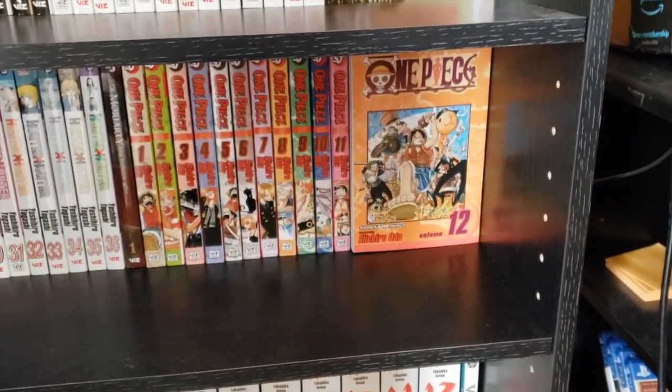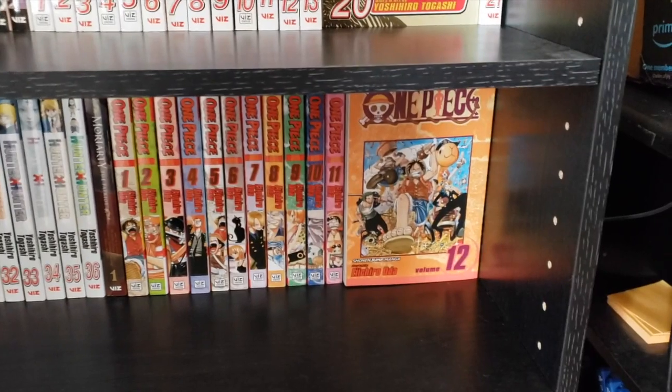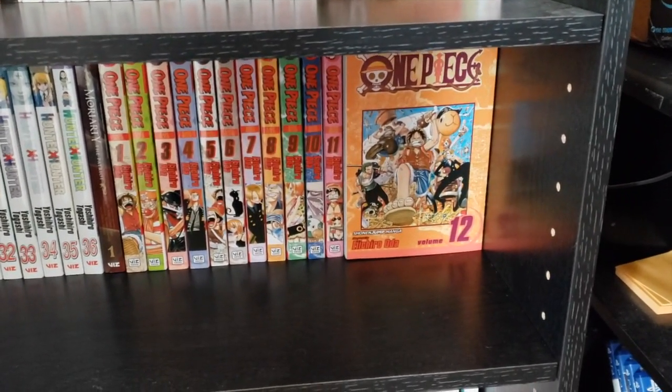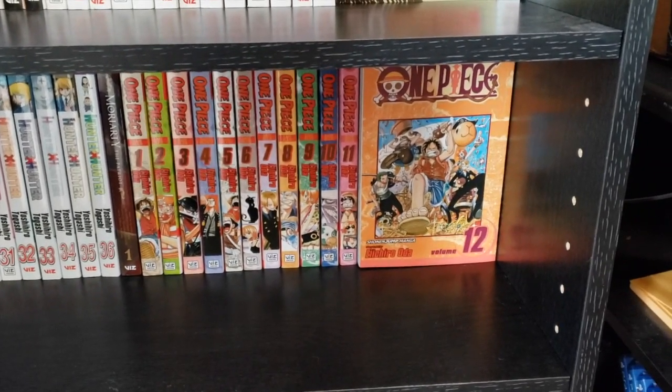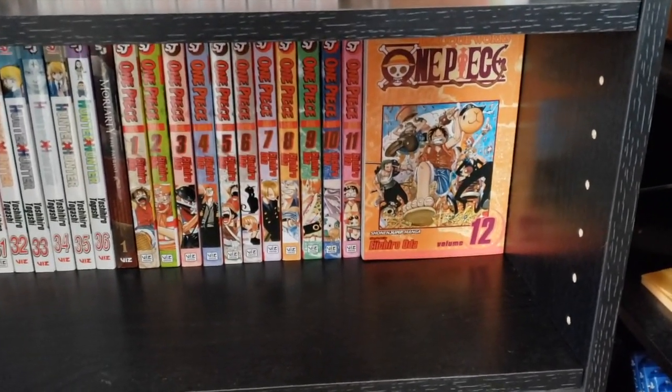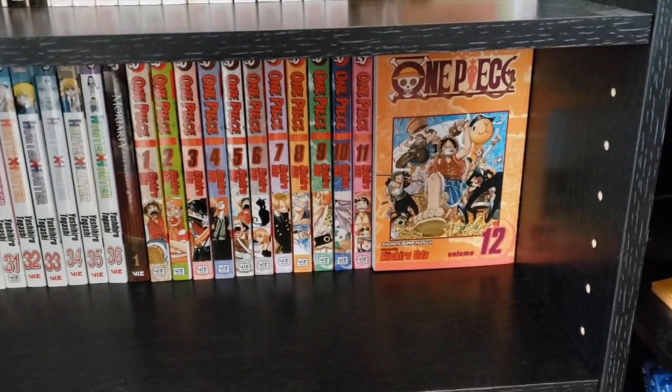One Piece, I have the 3 box sets, so it goes up to volume 70, and those other 2 over there, so I'll show those off in a little bit. I am at volume 11 right now. I just finished the East Blue arc, so I think I'm on volume 12. I loved it. I get why this is the GOAT of manga for shonen.